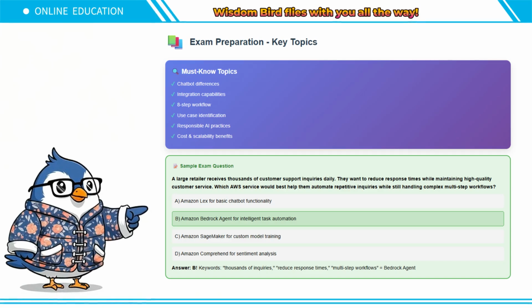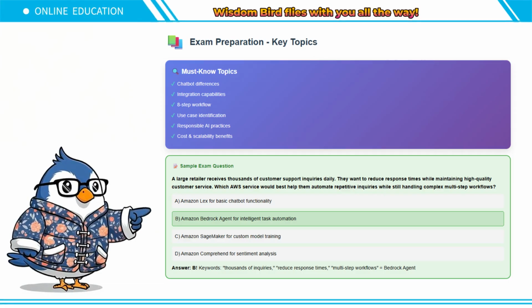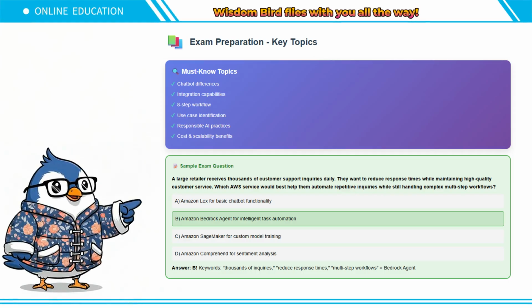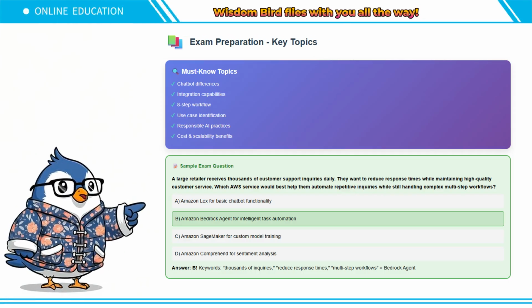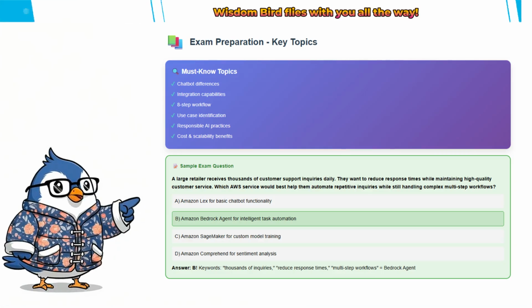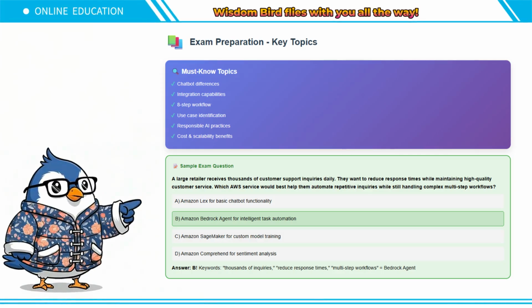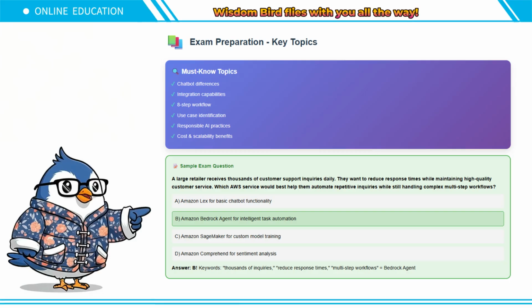Must-know exam topics for Bedrock Agent. 1. Differences from traditional chatbots. Bedrock agents understand intent and take action. Traditional bots just follow predefined scripts. 2. Integration capabilities. APIs via OpenAPI specs, Lambda functions for back-end logic, and knowledge bases using RAG for context-driven answers.